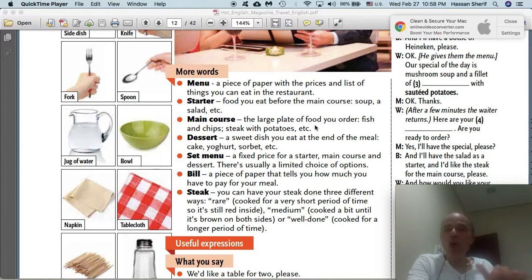By the way, all these words, all this vocabulary is added to your study material. But the starter could be a soup, or the starter could be a salad. Main course, the main dish. Course is 463, a course. When you passed your 363, this was a course as well. And a course could also be the road, for example.